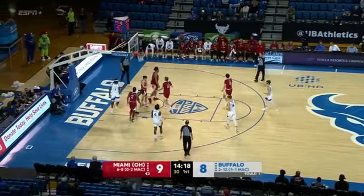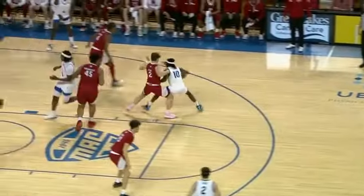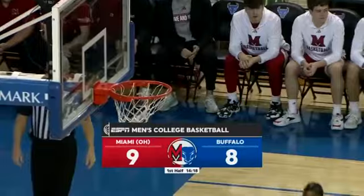And aggressive move to the rim for Fulcher. That will draw the foul, and we'll have to wait a few minutes for the free throws because we're going to our first media timeout of the evening. Sean Fulcher hitting the 2, Miami by 1.